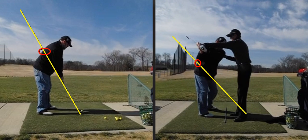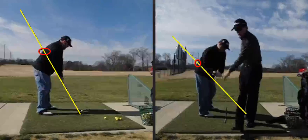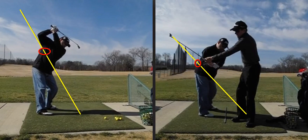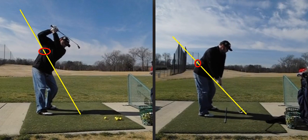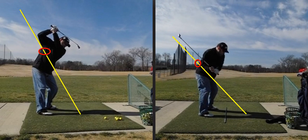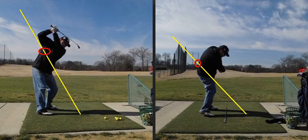Again, a little exaggerated there, which is perfectly fine. Even if he was there, that'd be fine by me. I knew he wouldn't be there because of where he used to be, which was obviously there. And now I've got him much more up and around. And then it comes back down on a better angle. He can find the back of the golf ball much easier that way.